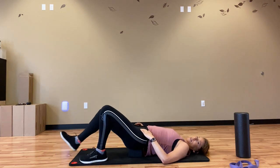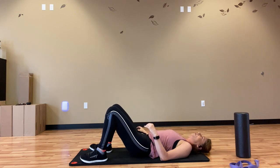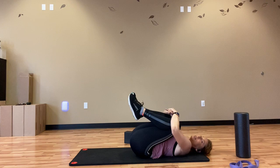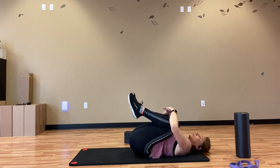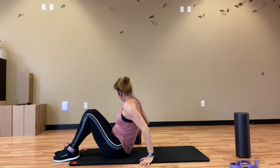Good, bend your knees, push into your feet. We'll slide the block off and bring your knees in. Give them a hug, give them a little rock left and right. And release.